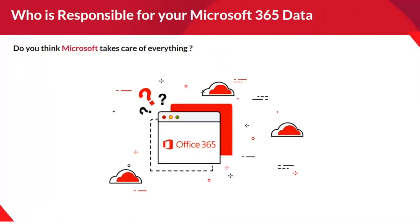Okay, who's responsible for your Microsoft 365 data? Do you think Microsoft takes care of everything? We all know that Microsoft Office 365 helps companies with advanced productivity tools, including Exchange Online, SharePoint Online, OneDrive for Business, and much more. But what about data protection for Microsoft 365? Did you know that keeping Office 365 data safe and compliant is your responsibility? If not, we will check out the next slides for more details.